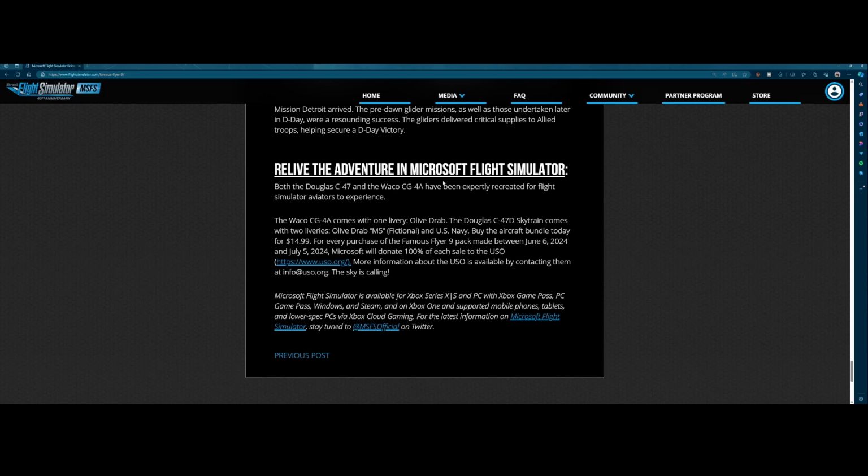So you can buy this package, which will include both the Douglas C-47D as well as the WACO CG-4A. I think this is the first time that they really bundled 2 aircraft into one. And the good thing is that they also donate the money, 100% of the sales, to the USO. So if you buy it between now and the 5th of July, then they will donate the full amount to this organization. So I would say have a look at your marketplace where you can buy it, and then try it out, right?